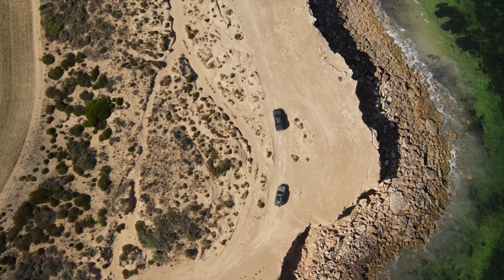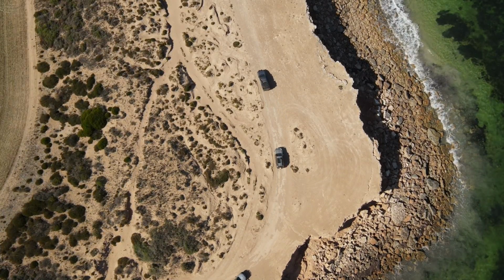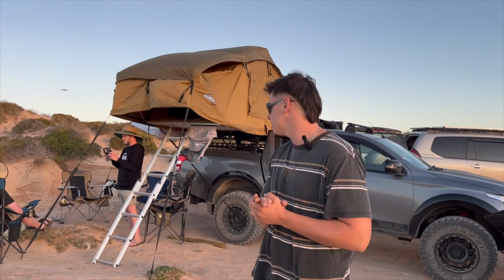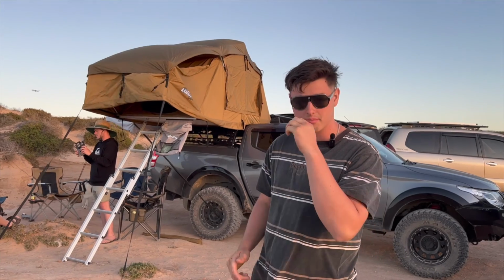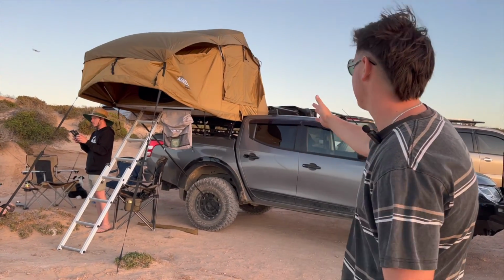We then headed down to Balgowan to set up camp. Hi guys, rolled up at camp before. We've just cooked up, had some nice dinner. Lucky for Reese, because it's super windy, he brought his barbecue. So we had some nice sausages, some steaks. Won't say they were good, but we got the camp set up, got the rooftop tent out.